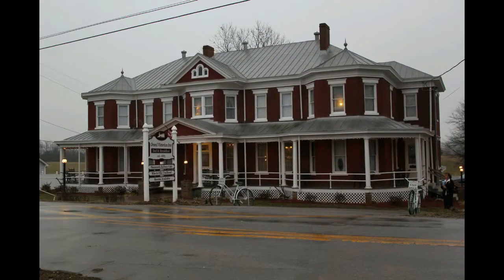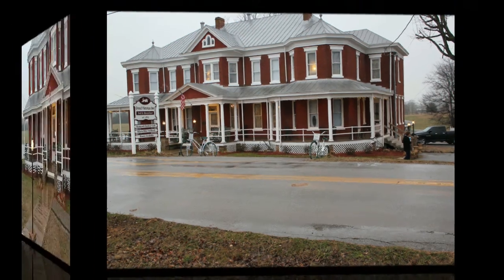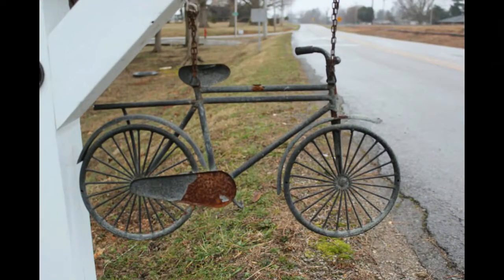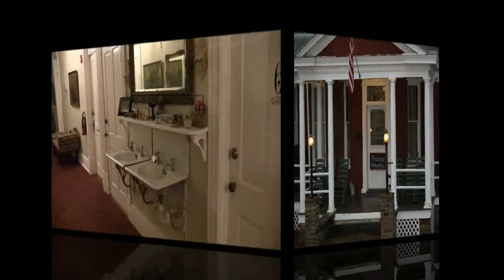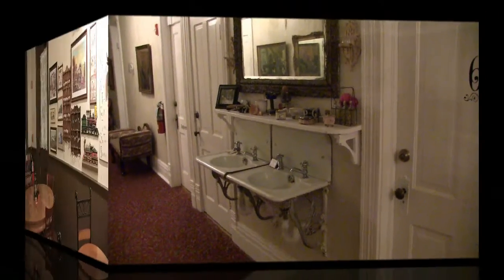Folks, we sure hope you enjoyed the Grand Victorian Inn as much as we did. We encourage you to visit the Mammoth Cave and the Grand Victorian Inn. There are plenty of hidden caves, bike trails, hiking trails, canoeing, plenty for you to do. Take a weekend, enjoy a weekend out, or just take a week and enjoy a full vacation, because I'm sure you'll find plenty to do here at the Grand Victorian Inn and the Mammoth Cave.